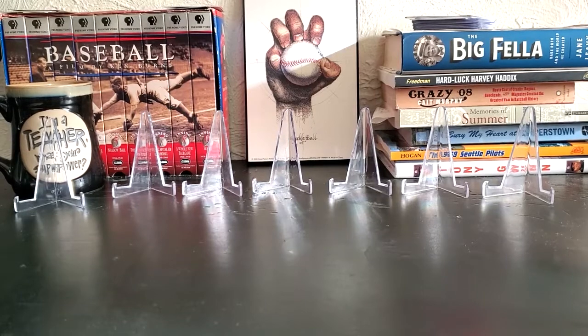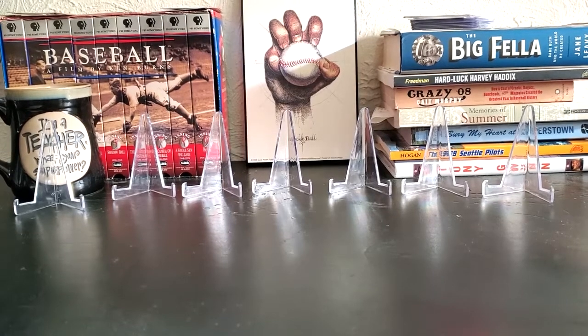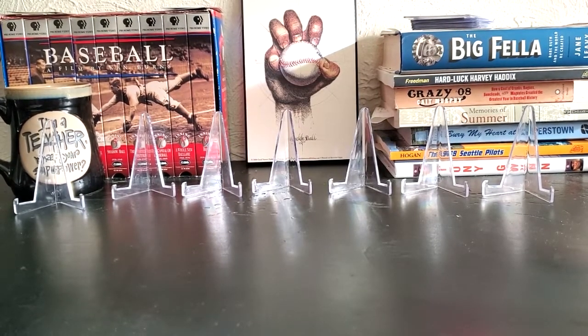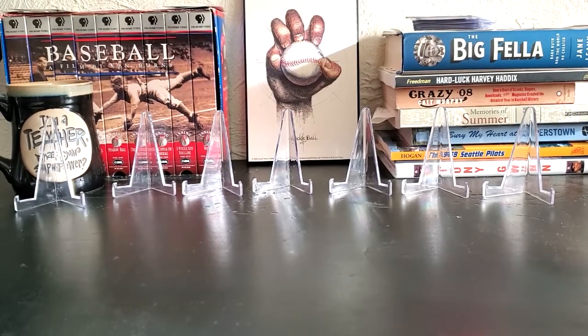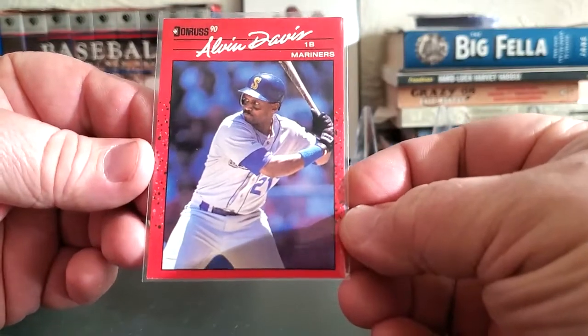The very first member of the Mariners Hall of Fame, in 1997, was a guy they call Mr. Mariner, and if you watch the channel for any length of time, you know I've talked very fondly about him. He's my first hero, and really the first homegrown Mariner to do much of anything. Mr. Alvin Davis, Mr. Mariner.